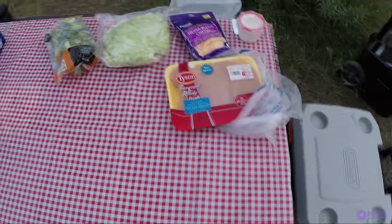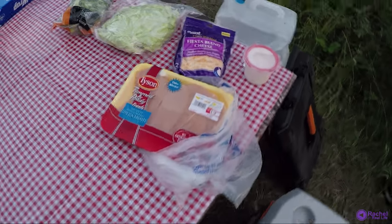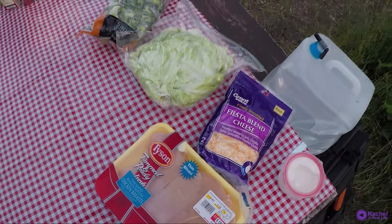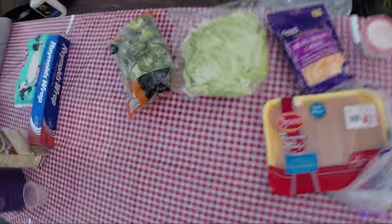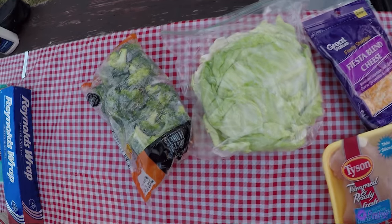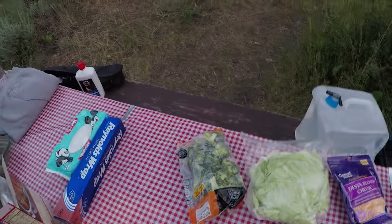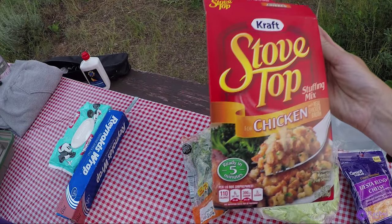Chicken tinfoil dinners. Got chicken, some ranch cheese, and I read that if you line your tinfoil with cabbage, it helps the food from sticking, so I'm gonna try that. And then broccoli. And stuffing.